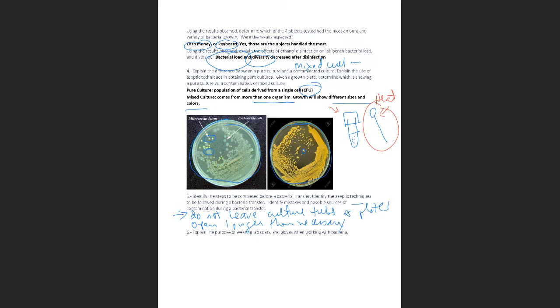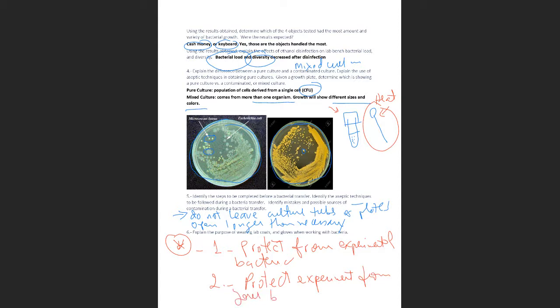Explain the purpose of wearing lab coats and gloves when working with bacteria. Two things here. You're trying to protect two things. One, you're going to protect yourself from experimental bacteria. Number two, you're protecting the experiment from your bacteria. So these are the two considerations and the two reasons why we're wearing protective equipment in a laboratory: we're not only trying to protect ourselves from potential opportunistic or pathogenic organisms that we're working with, but we're trying to protect our work from our bacteria. Okay?